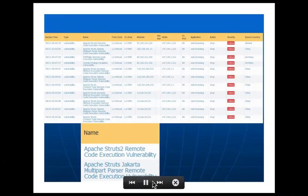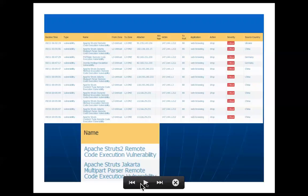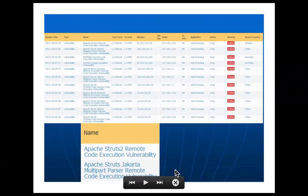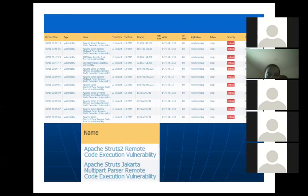Yes, so anyway, like I said, again, source countries for those exploits: Ukraine and China, I think. A couple of them, well, Germany, those were something a little different. That was a PHP mailer remote code type of vulnerability.